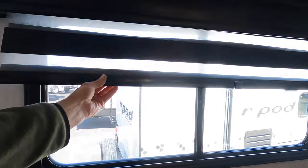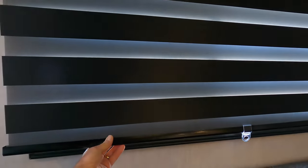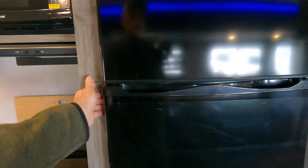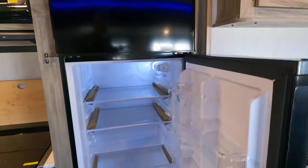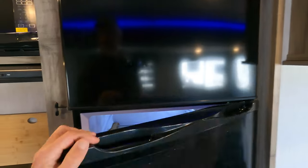This is that zebra shade, which is very cool. You can let a lot of light in. You can have it be very dark. You can have it somewhere in between. Love it. Over here on the other side, the fridge from General Electric. And fittingly, it's an electric fridge.